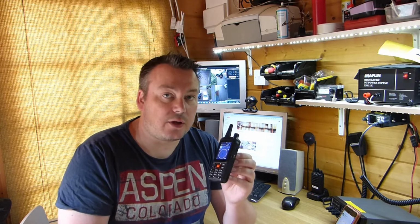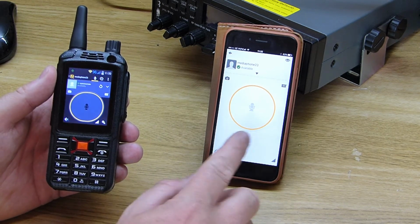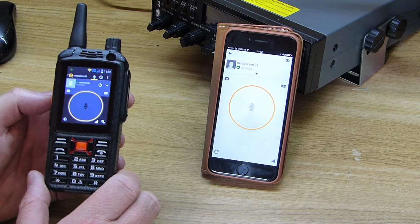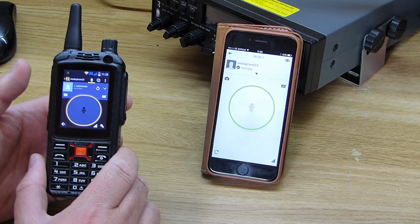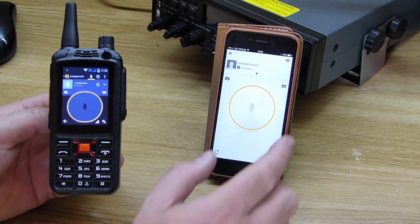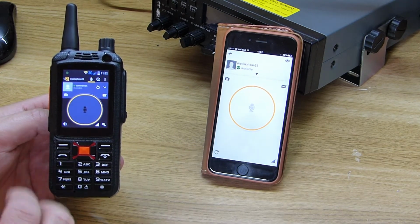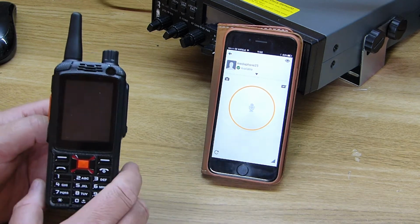Now the other feature that causes me an issue is the push to talk on the screen. Let me bring you in closer and I'll show you what I mean. Okay, so here we have two devices, using my iPhone for one and using the PTT radio for the other. Now we could be having a conversation and you can use the side button to talk, or you can use the screen to talk. And to receive, they press that, and it comes out your radio. Once you finish your conversation, often you'd have that screen closed down, you'd have it in your pocket.